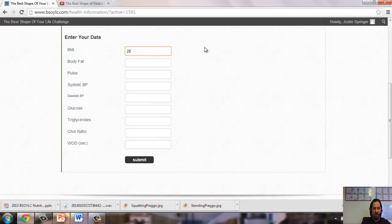So I'm just going to throw in some numbers here. Let's see, 65, 120 over 80. And if you don't have access to lab work, we will give you standard numbers in your first week's email to input. They are just the averages, so the lab isn't going to affect you one way or the other. It would just be more accurate if you could. Okay, so let's just go here.